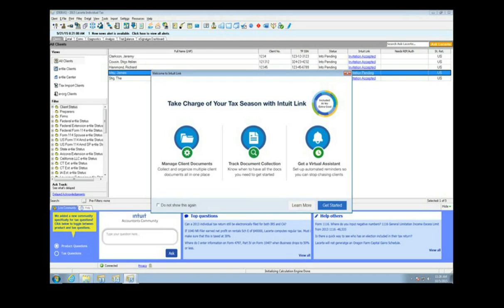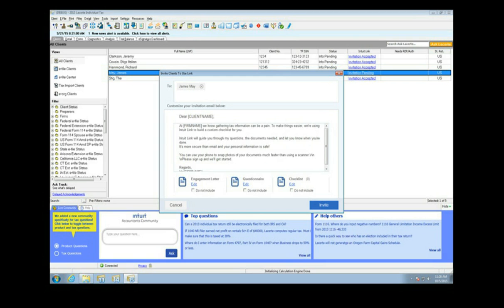So take charge of your season with Intuit Link. We have Learn More that can give you tips, but if you hit Get Started, it goes right into the workflow. So the workflow contains 4 key components. You have a letter, basically an email that's going to go to your client, and you can customize this right in the center.